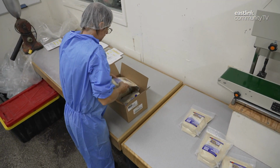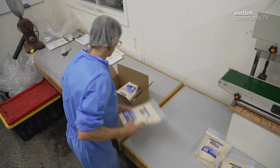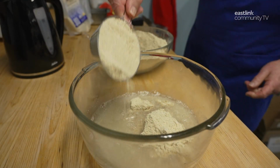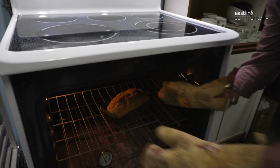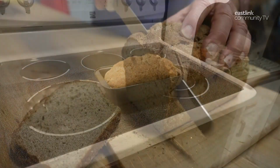These are packed for storage and export. 6 bags fit in 1 box. Standard paperwork is filled out to keep track of each batch. This bread mix recipe is designed for convenience. All you need to add is water, and it bakes in a loaf in under half an hour. The instructions are provided on the package.